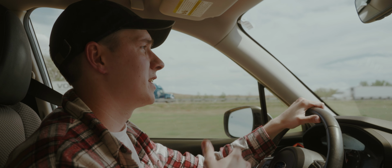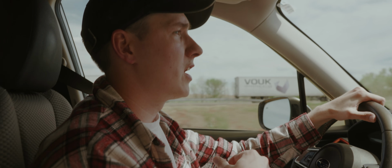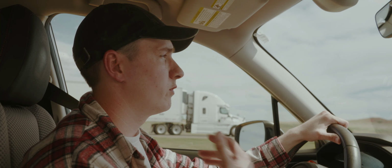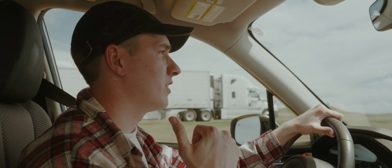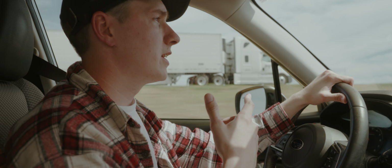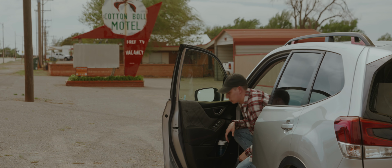So a lot of Route 66 is a whole lot of nothing, honestly. You're driving down a lot of it, you just have farmlands and the highway on one side. So if we're trying to make good time today, we're not going to stop for every single little thing that we see. There was one place back there that I thought would have been a really cool photo to get, but it was a little too far off the highway, and I think we need to try and get to Amarillo, Texas tonight.